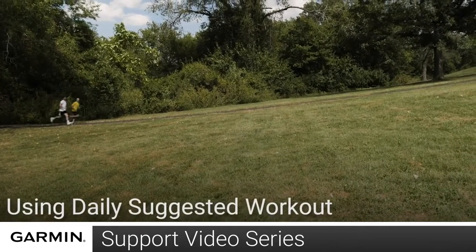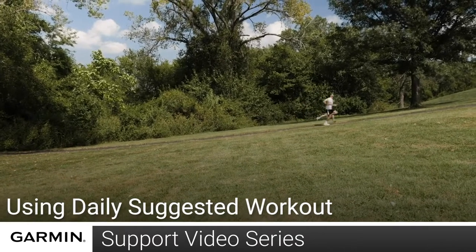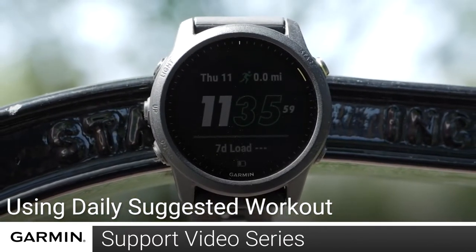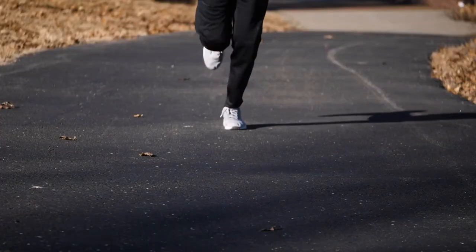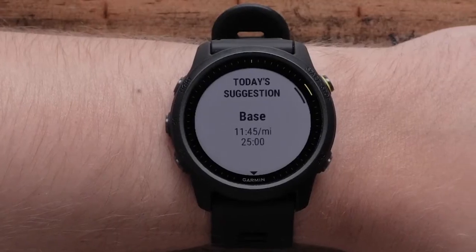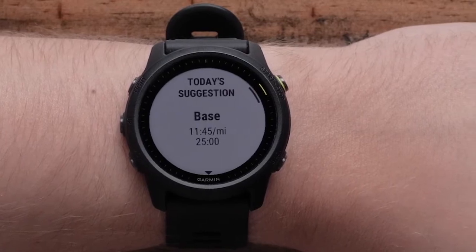Today, we will show you how to use the daily suggested workout feature on your compatible Garmin watch. In this video, we will be using a Forerunner 745. This feature will give you a daily workout suggestion based on your current training status. You can see today's suggestion, target pace, and the estimated time it will take to complete the workout.